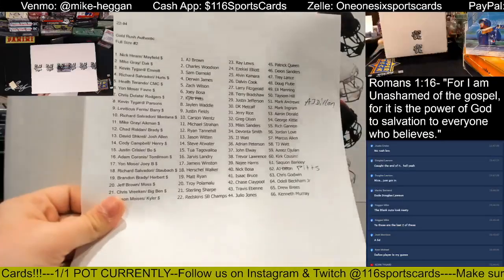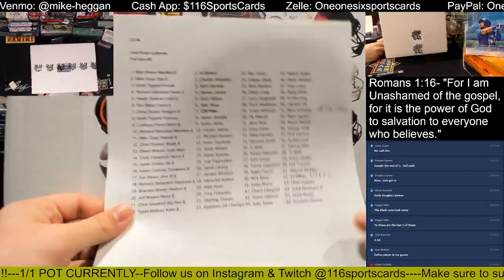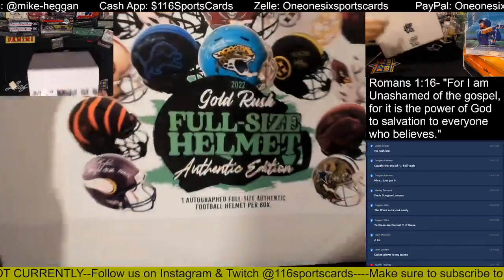22 Gold Rush autographed authentic full size lid. This is number 2. AJ Dillon was traded here for Kyle Pitts. Same format, pick one random 3. Good luck, guys.